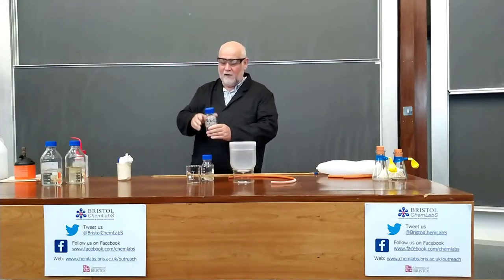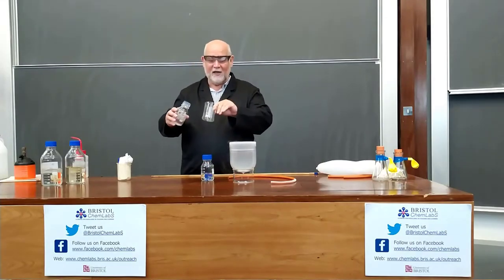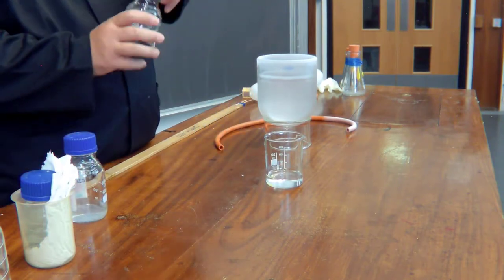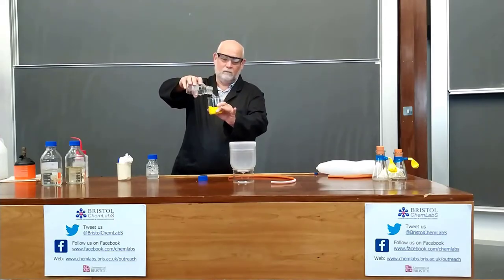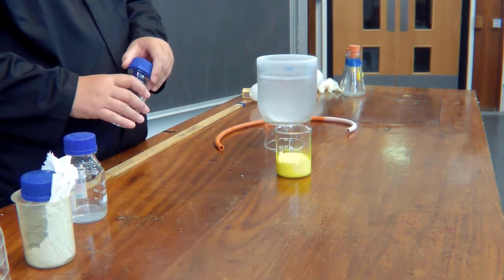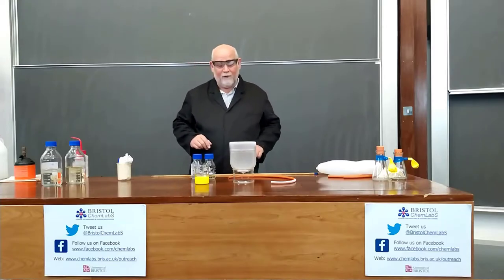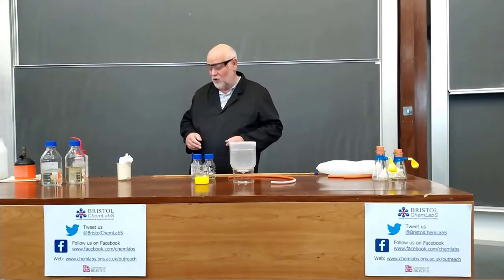I've got here two chemicals dissolved in water, so they are solutions. They're colourless solutions because they haven't got any colour. And we'll put one in there to start with. I'm going to add a second one. Watch. That's a piece of chemistry going on, and it's signified because there is a colour change. Not all chemical reactions have a colour change. This one happens to be quite a pretty one. But that yellow will stay yellow from now until the end of time. It's an example of an irreversible chemical change.